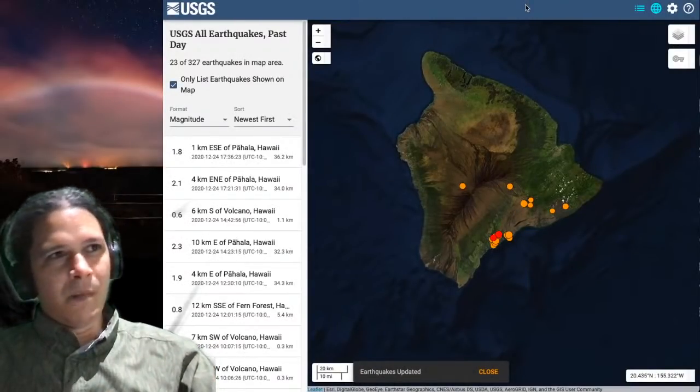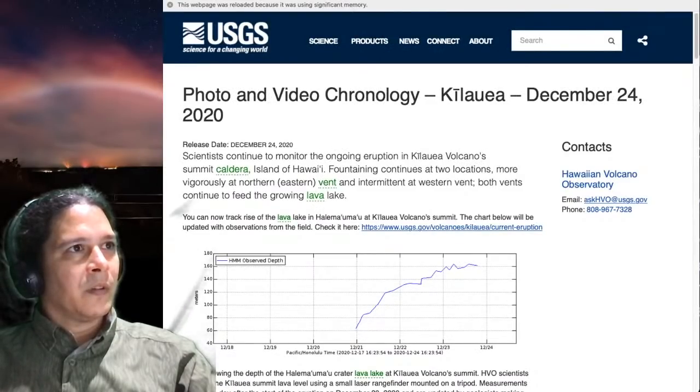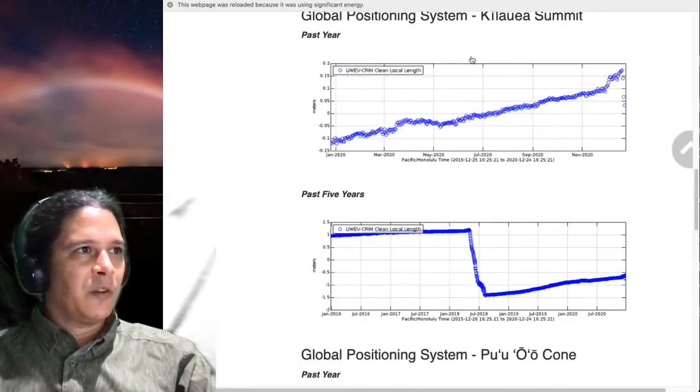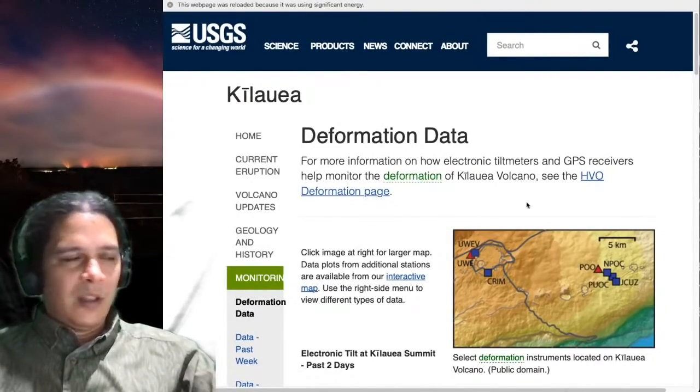All right, so we're going to switch to our monitoring signals now. And I don't feel like I am missing one here. So we're going to go here to our HVO deformation page and look at Kīlauea.